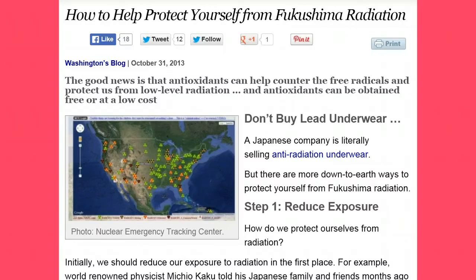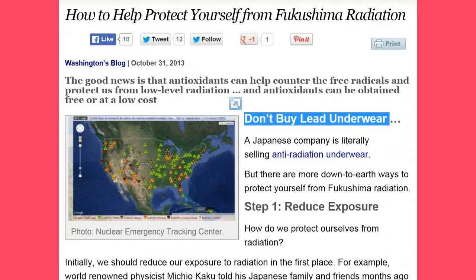The good news is that antioxidants can help counter the free radicals and protect us from low-level radiation, and antioxidants can be obtained free or at low cost. Don't buy lead underwear. A Japanese company is literally selling anti-radiation underwear. But there are more down-to-earth ways to protect yourself from Fukushima radiation.